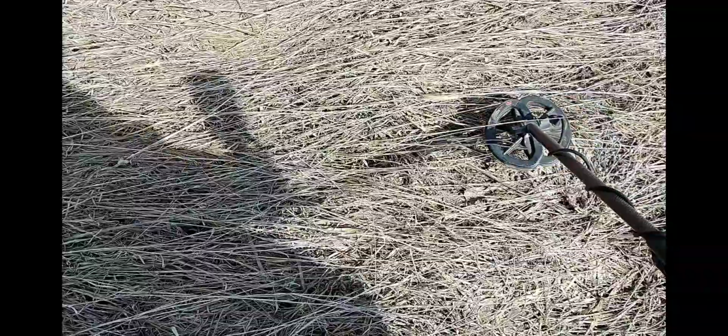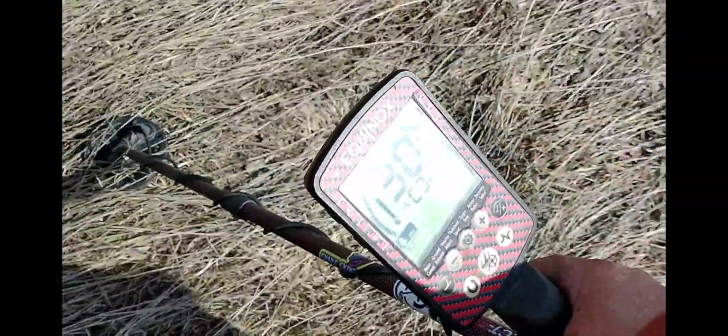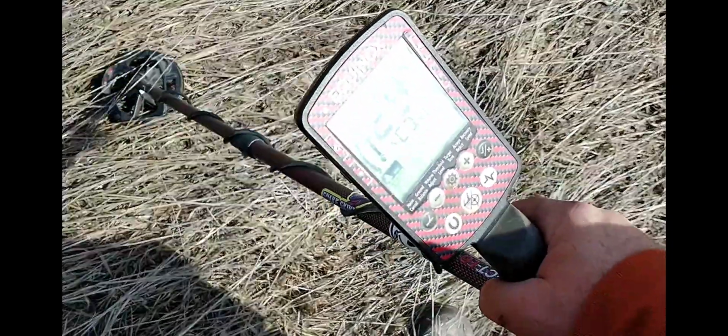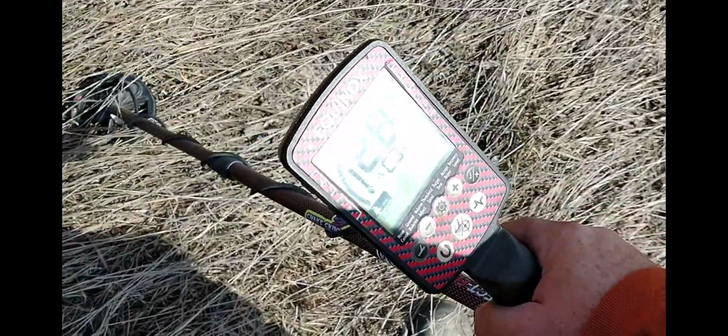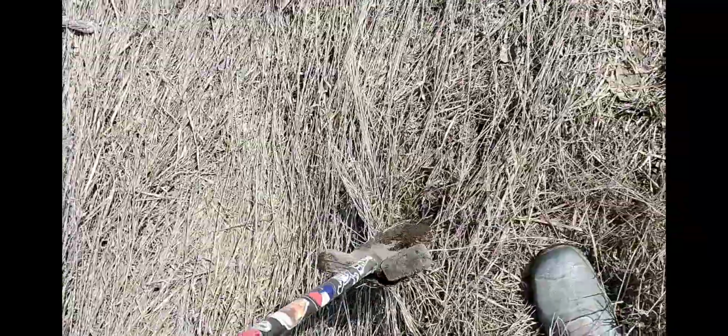Okay, I just stumbled across a really good one here. Same signal. Let's do a live dig on this one. I'm not taking my headphones off, but let's dig that one up, shall we? Yeah, that's definitely getting dug. Shows about 8, so I expect it's about 6 inches or so. It's kind of faint too, so it might be a little deeper.